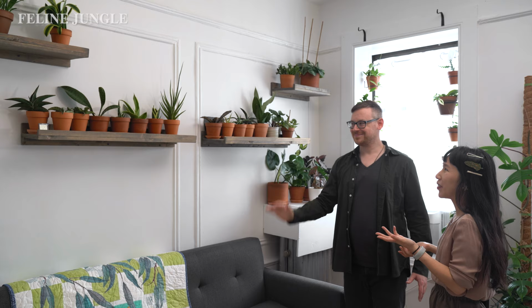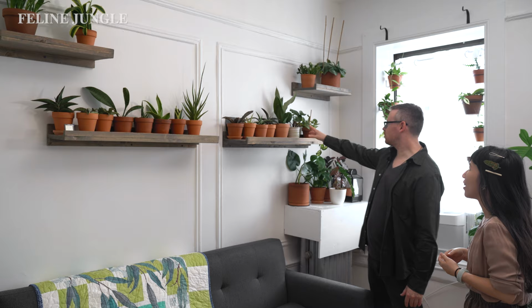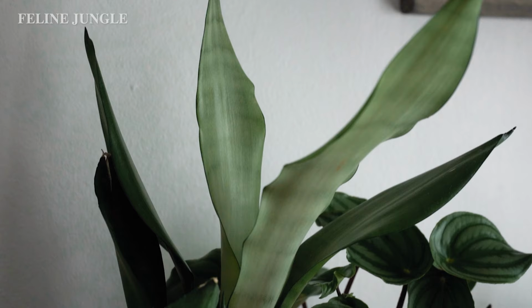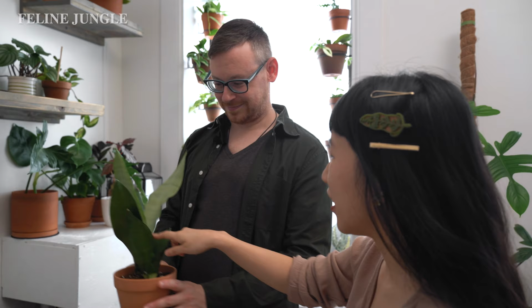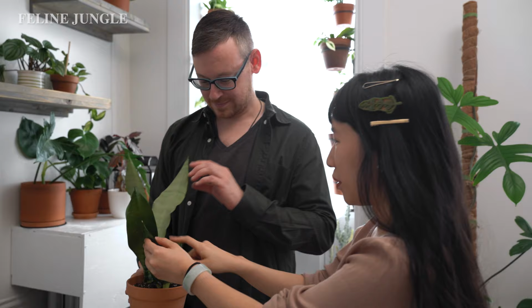Well, I actually have a couple. So we have a moonshine. Yes, I do know this one, it's a moonshine. And I see that the colors are very different from this one and this one. Is this one the older one or the newer one?